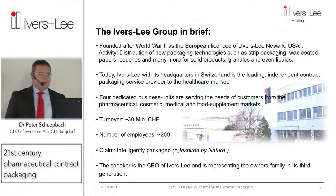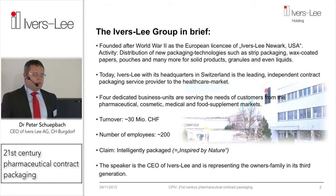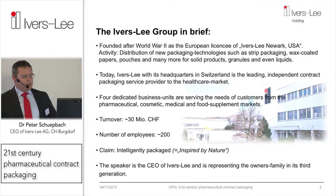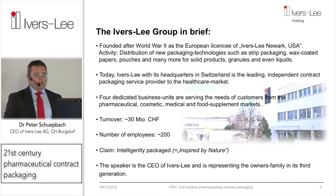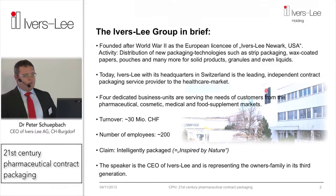So, a few facts about the Ivers-Lee Group. The Ivers-Lee Group we're talking about today was founded by my grandfather in Switzerland after World War II. Coming from the packaging material business, he brought over the idea of single-dose packaging, in the beginning really strip packaging, and furthermore the pouch packaging, which was new in Europe. So he had the licenses for the first machines and also started contract packaging.